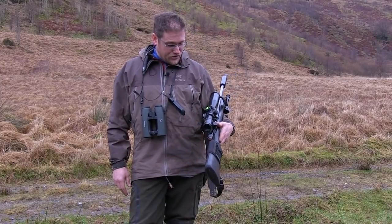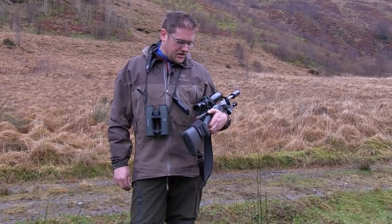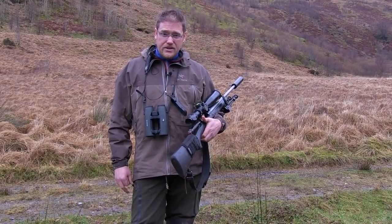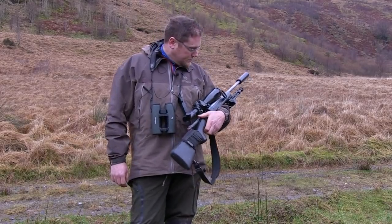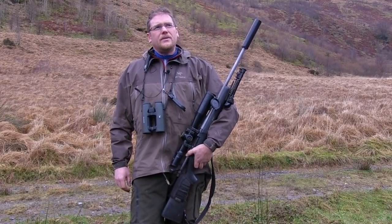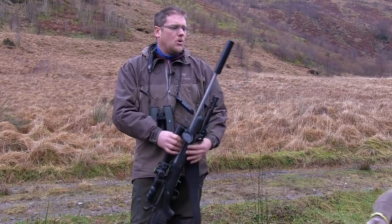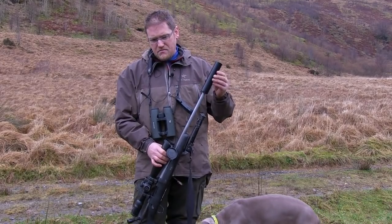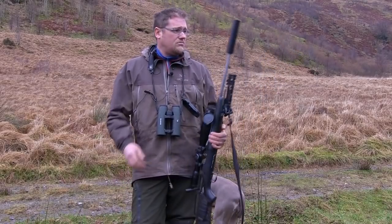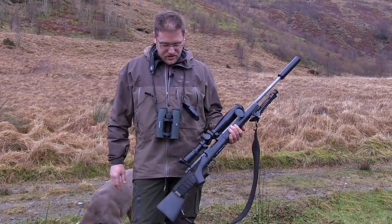I use a Schmidt & Bender PM2 scope, which is a good balance between a target shooting scope and a practical stalking scope. Very hard wearing, takes a lot of knocks. Harris bipod, and a fairly recent model of the ATEC moderator, very compact, aluminium. I think there's one stainless steel baffle in it, very lightweight, again very practical. Not designed for shooting huge groups at a time, but right for half a dozen shots, no problems.